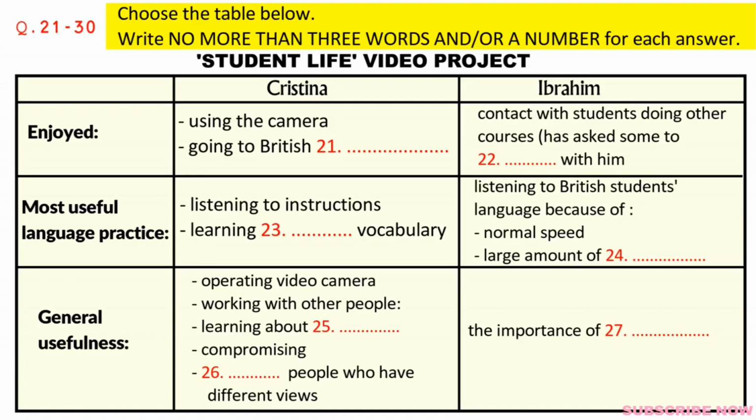It was listening to the British students, because they don't speak as slowly as most of the tutors on our course. I think they speak at natural speed, so it forces me to get used to it. And they use a lot of slang. So you learned some new words which will be useful? Yes. Good. I'm glad it helped.